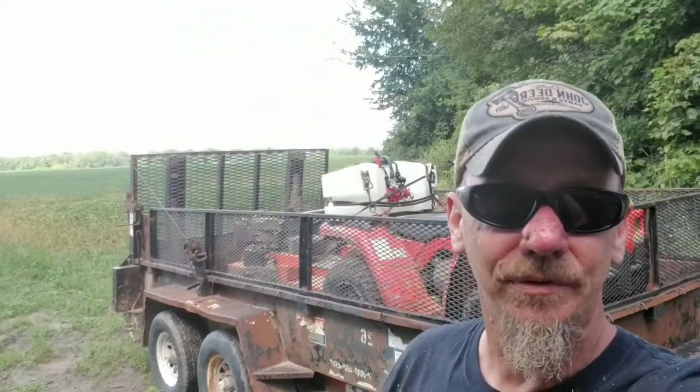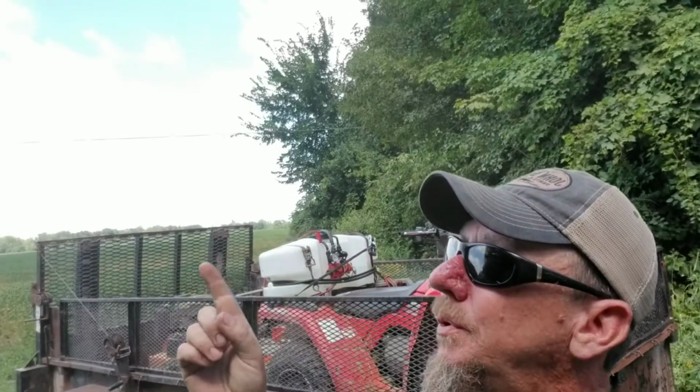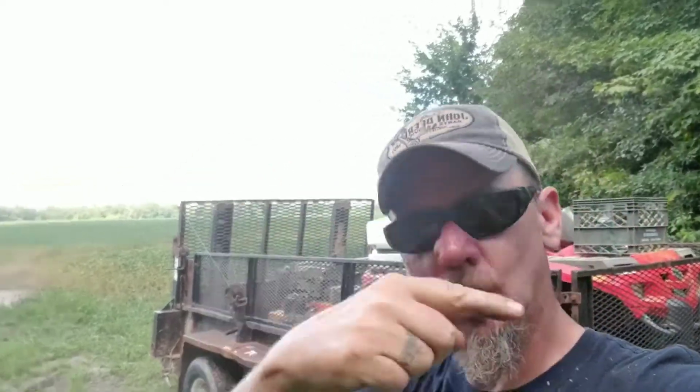Okay, we're done with this location. We've got 1, 2, 3 more food plots to mow at 2 different locations. So off to the next one.